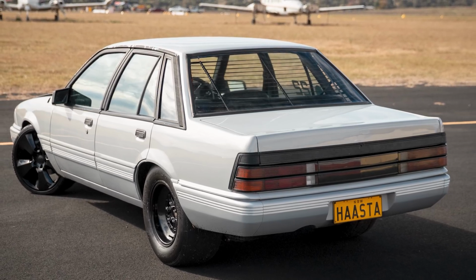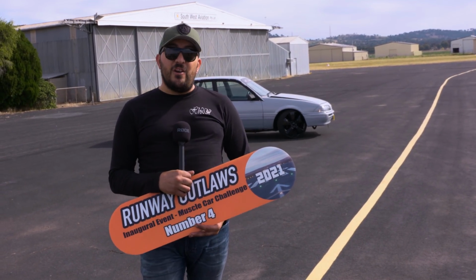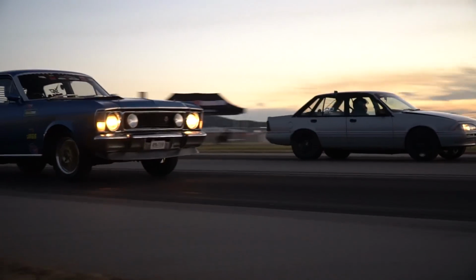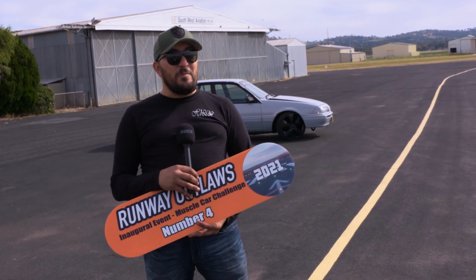I'm running flex fuel in it, so we didn't get all the 98 out. So yeah, it wasn't running good at the top end. So yeah, it flooded a bit. Yeah, I like doing the 1/8 mile because it's shorter, and yes, I feel like I'm on Street Outlaws. I'm having a blast. It is the best event I've been to.